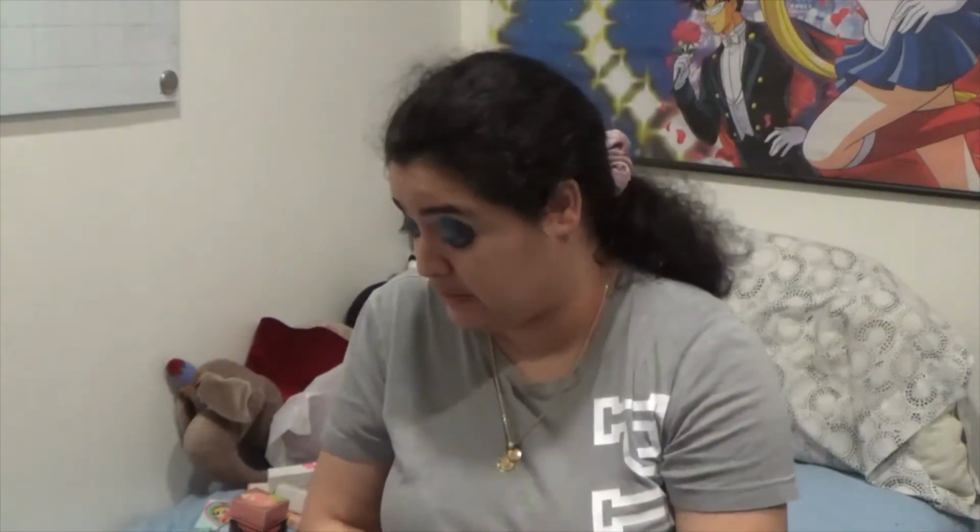I want to try this one out. It is the ColourPop Brute Flute Super Shock Cheek. I put this in as a cheek powder, as a blush, maybe? Yeah, I'm keeping this one. I'm intrigued by this one.